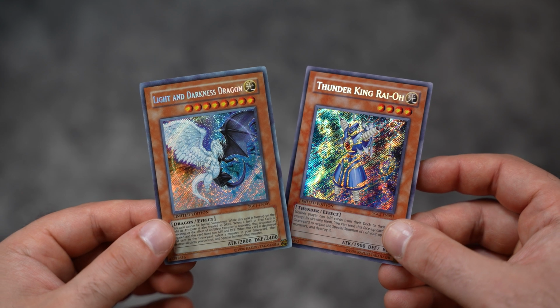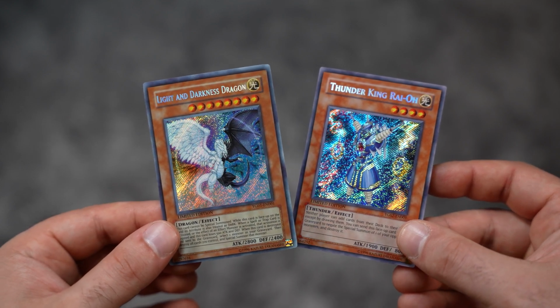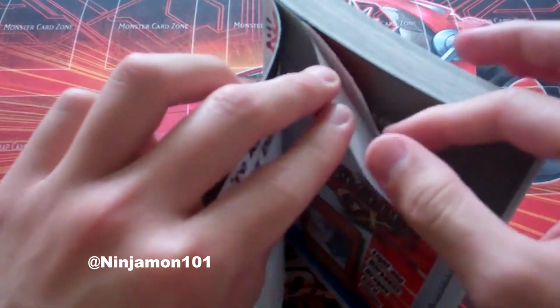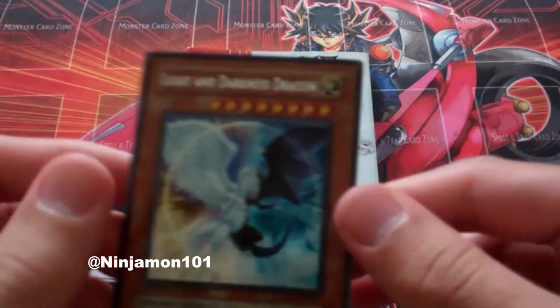They had Lad, which is Light and Darkness Dragon in Secret Rare, as well as Thunder King Ryo in Secret Rare as well. Every other book promo card came as Ultra Rare. They're not very expensive. They range in the $100 to $200 range because, again, it's just like a $5 book plus a $60 card. Next up is another Yu-Gi-Oh!